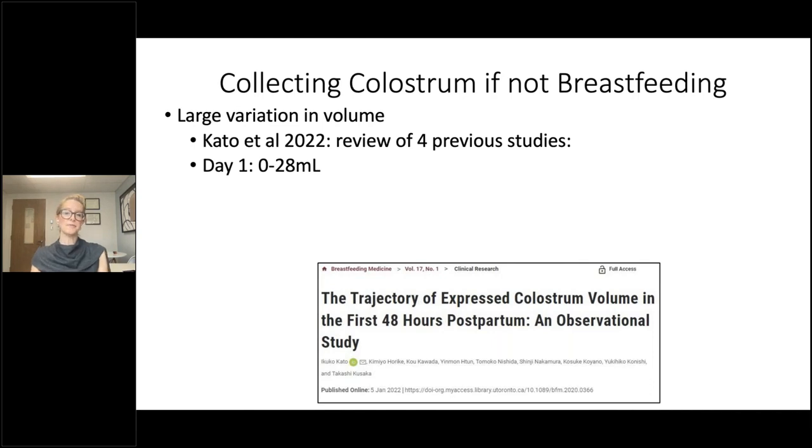In a recent review of 4 studies of expressed colostrum, they found a pretty wide range, so from 0 to 28 mLs in the first day, and half an ml to 99 mLs in the second day. So very wide range. And I'll talk about the study that had both of those kind of high-end ranges in a moment.